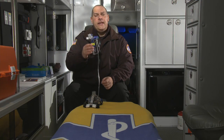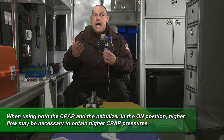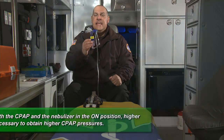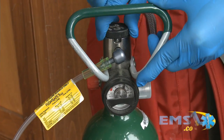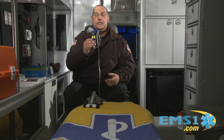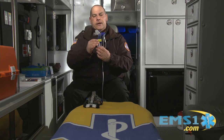Well, first off, the thing to know is it uses 50% less oxygen consumption. And think about that. When we're on those long distance transports, if we can use less oxygen, how great is that? But secondly, what's really innovative about this product is it uses one O2 source. Again, if we have an O2 source for the CPAP machine and we needed one for the nebulizer, that's two sources. But now we have the opportunity to use it in just one. And I want to show you some of these characteristics.